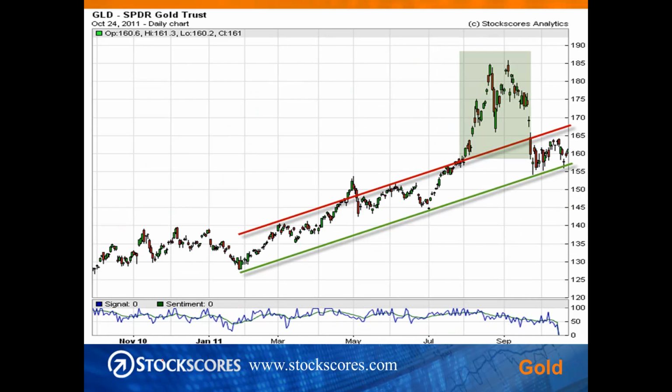Now, next up is a chart of gold, and in the middle of last week we had a downward move in gold prices, and I had many of you wonder if this was a breakdown of gold. But what I've shown here is the upward trend line, the upward channel in gold, and you can see that that upward channel was not broken. In fact, we bounced off of the upward trend line and remain in that channel.